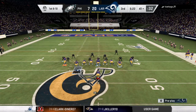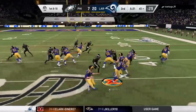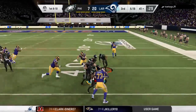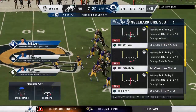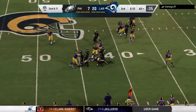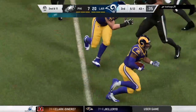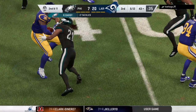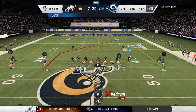Now watch one. Check 37. Here comes carry number 10 for Gurley. And they went the wrong way there. Losing yardage back at the 43-yard line. That's going to go as a loss of 1 on first down. 2nd and 11 at the Eagles' 43-yard line. A loss of a yard there to start out. That leads to a 2nd and 11.